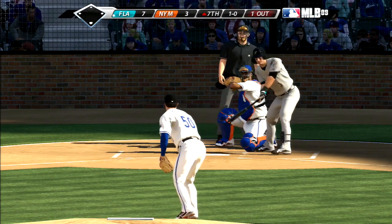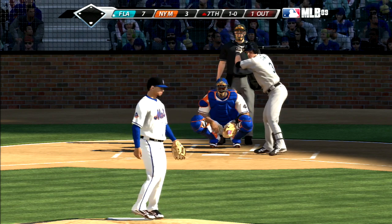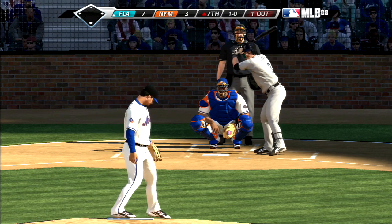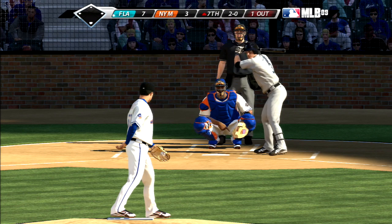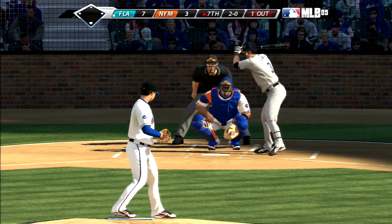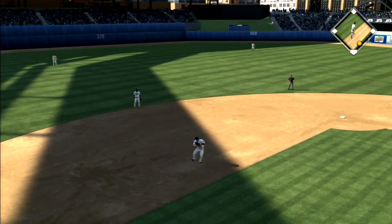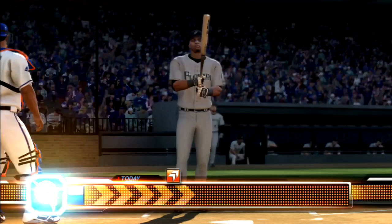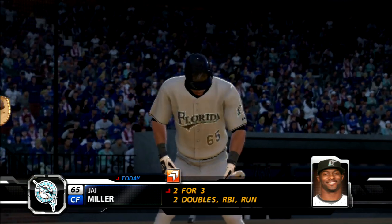Up around the letters with that one for ball 2. And just eyeballing it from up here, he doesn't have the look of a guy that's totally warm yet. And this is on the ground toward the hole. There to get it is right. Throw in time at first for out number 2. Jay Miller will step in now. Couple of doubles in 3 trips for him.